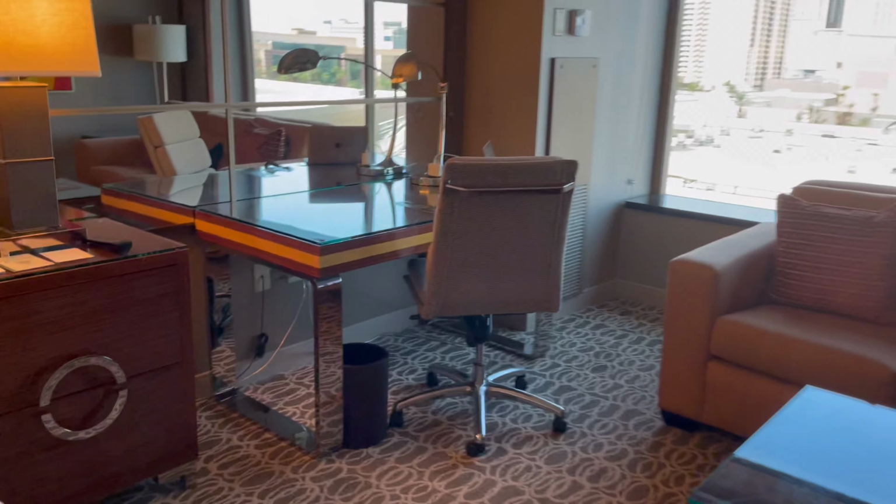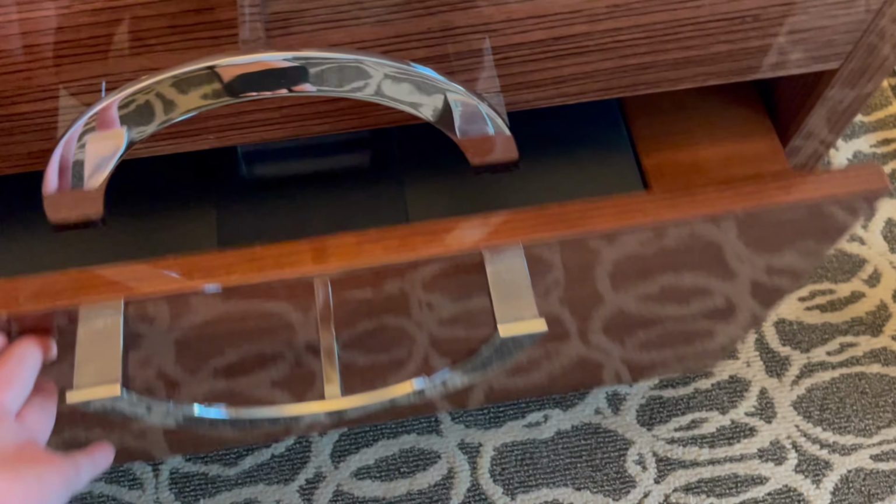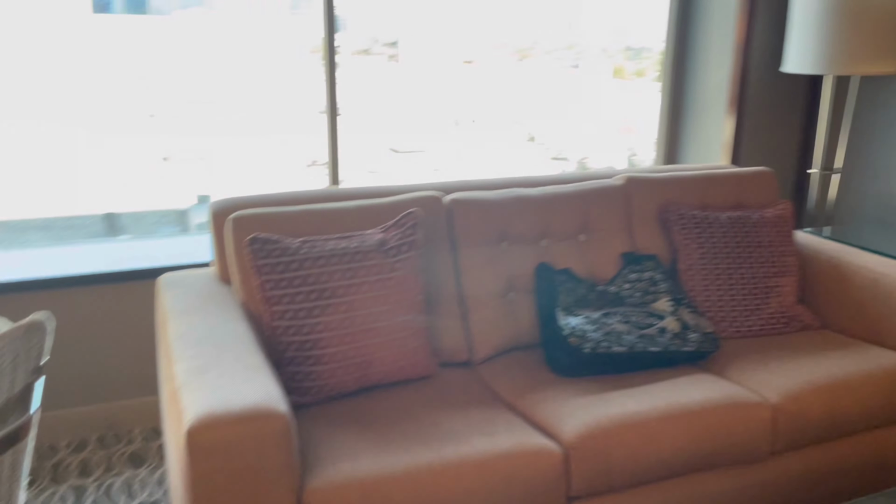I have to show you guys now where the sneaky safe is. I could not find the safe anywhere in the room. It's over here by the nightstand, by the bed. It's an unusual place for it. I had to call the front desk.